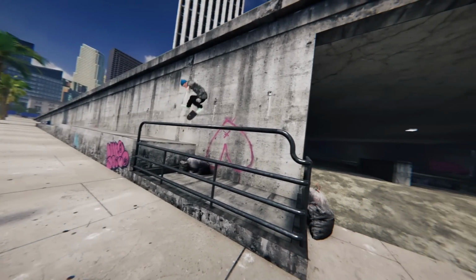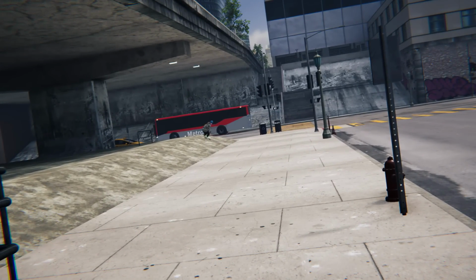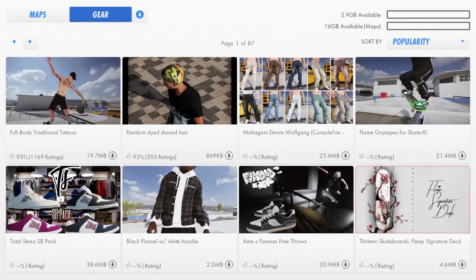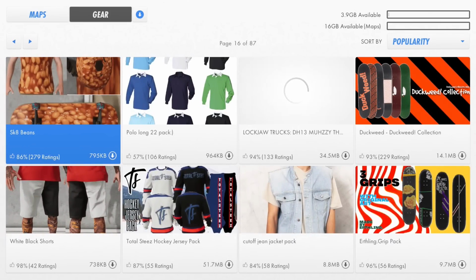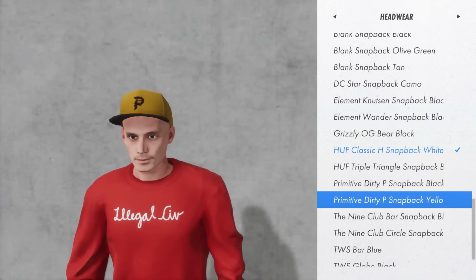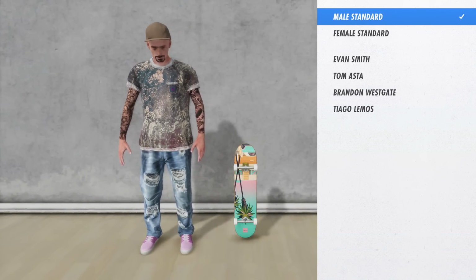So, with the main levels out of the way already, let's move over to the mod screen and check out some community additions to the game. Yeah, I was actually pretty impressed by this, along with an extensive selection of user-submitted gear for your skater, which, thank God, because without this stuff, the Creator Skater feature is a little bit bare bones. So it only takes a quick search to redefine your style in a major way.